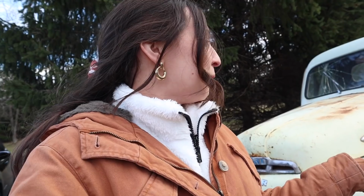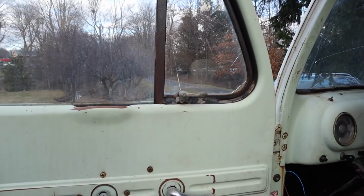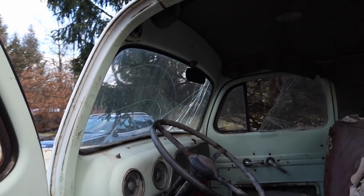As we started to go through the truck, especially once we got to the actual truck itself, we realized that it is not yellow and white. Clearly the outside is yellow, the top is white, but the inside of the truck is actually this really gorgeous, kind of green color. Let me show you guys. So here's what the inside looks like. You might see better.